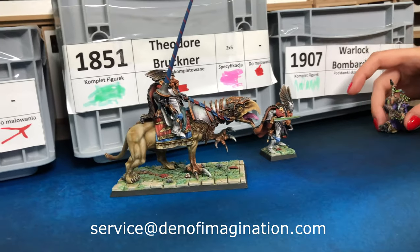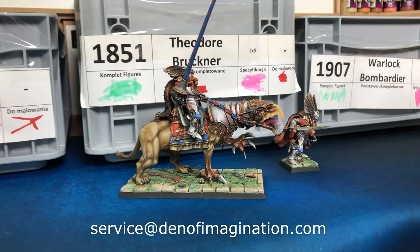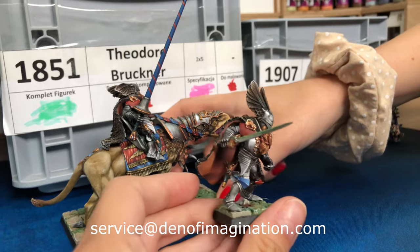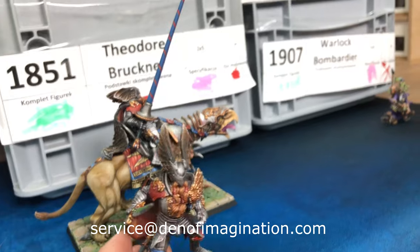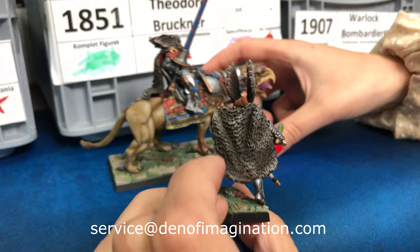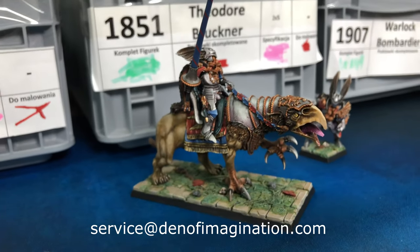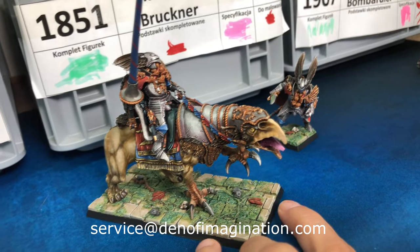And then the next one is Theodore Bruckner. We have two versions of him, on foot and mounted on a hippogriff. Ooh, I wish I had a hippogriff. Yeah, it would be so much fun. Beautiful. And this was on level 5? Yeah, level 5. Beautiful. And let's see the mounted version now. Nice base, by the way. Like that.